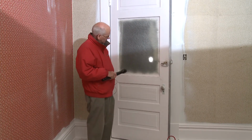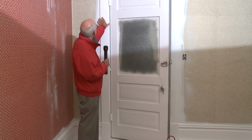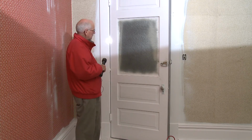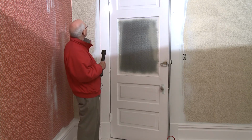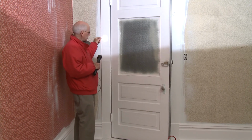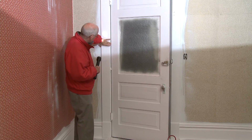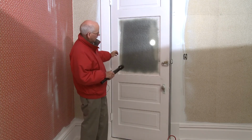Another feature of the doors is the very, very wide trim. And this was typically either a mahogany or an oak type trim, and it's a full 7/8 or 1 inch deep trim and real wide, about 6 to 7 inches. And that was also typical of that era.